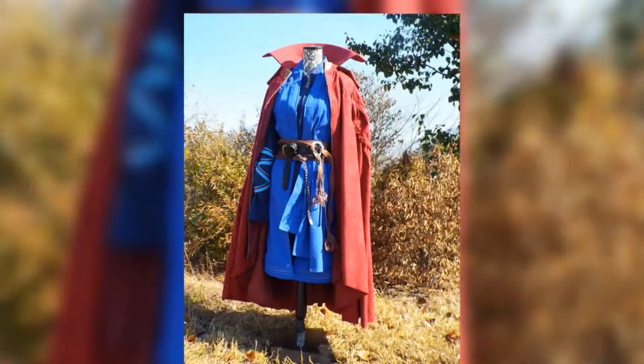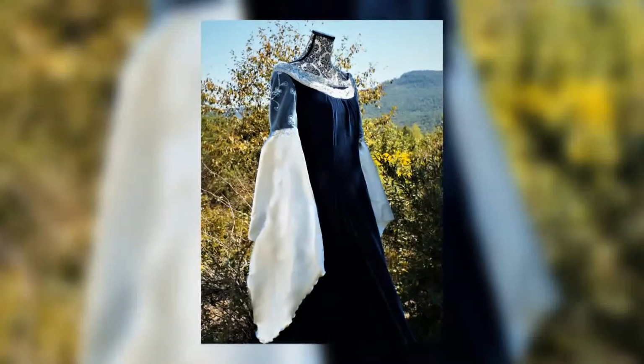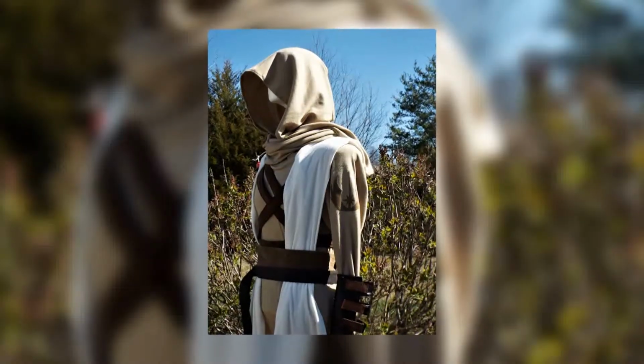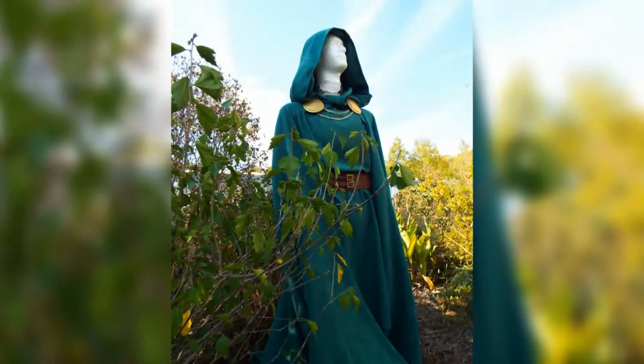You can see these items are more of an investment than just the purchase. They make items not only for cosplayers, but are perfect for weddings, plays, and collectors. And these aren't your typical capes and costumes. The workmanship is very impressive.